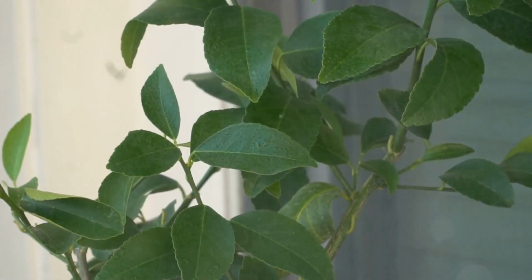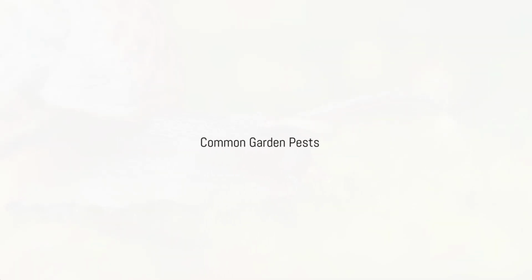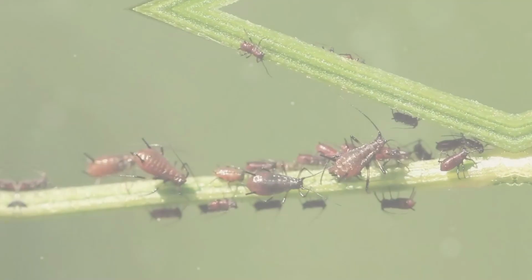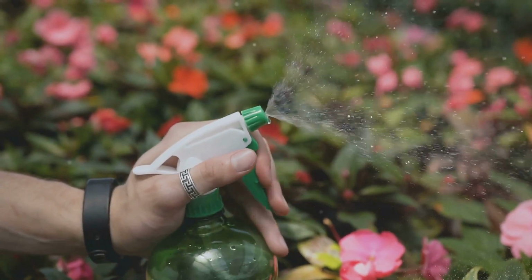Eco-friendly pest control is better for the environment and safer for your plants, pets, and family. Common garden pests include aphids, snails, slugs, caterpillars, and spider mites. Here are some organic solutions to keep these pests at bay.